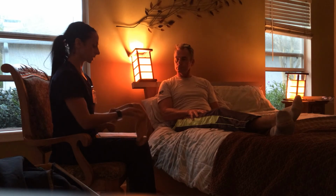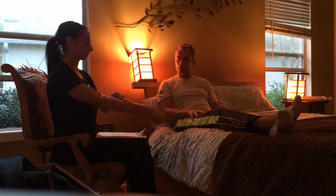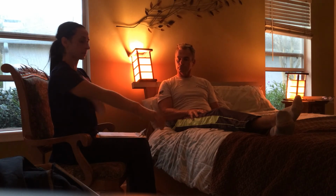So what you're going to do is you're going to be using your left arm primarily, and you're going to take this sleeve and you're going to be dressing and putting it on the right side primarily. So I'm going to demonstrate it to you. You're going to put the sleeve on, moving this arm, bringing it all the way up as far as you can go, and then taking it off.